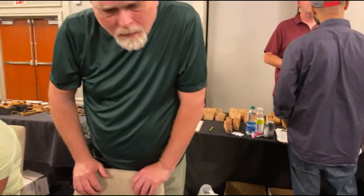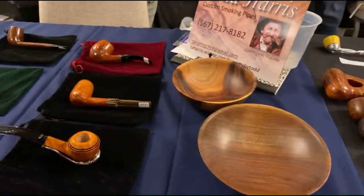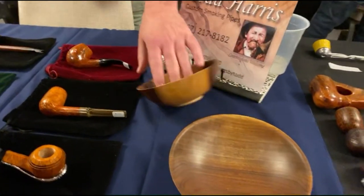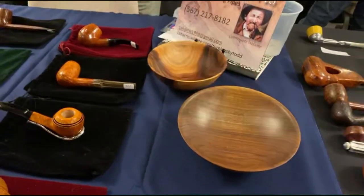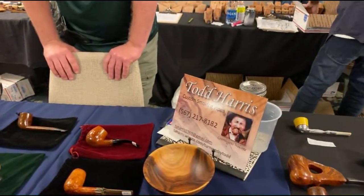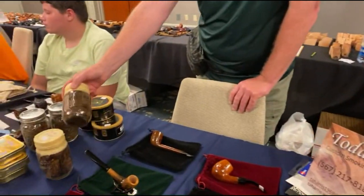And is this you too? You make the bowls to dry it out? I do. And it's nice when you're loading your pipe, you load them over the bowl. And this is desert ironwood. This is black walnut. Are these your tobaccos? This right here? Did you make those? You mix them? No, I'm just reselling them.